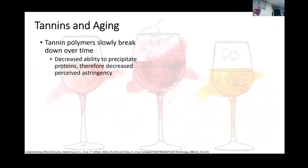So tannins are these big polymers, right, made up of the individual polyphenol units. Well, that big polymer tends to break down over time. So this is as the wine is sitting in a bottle, and maybe if you let it sit for a decade or two. Well, it turns out that as those polymer chains break down and you go from, say, one really, really long chain molecule to a larger number of shorter chain molecules, their ability to precipitate those proteins in your saliva, their ability to cause that astringency sensation decreases. Okay, so as a wine ages, it becomes perceived as less astringent.